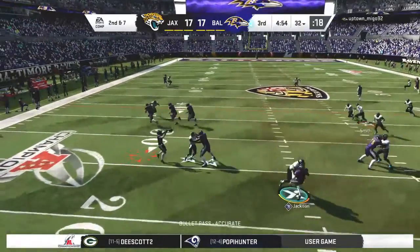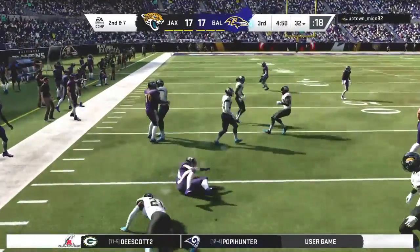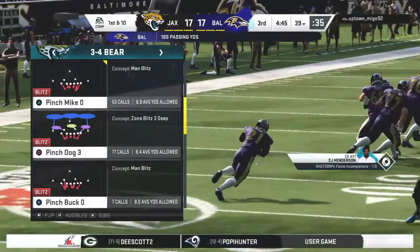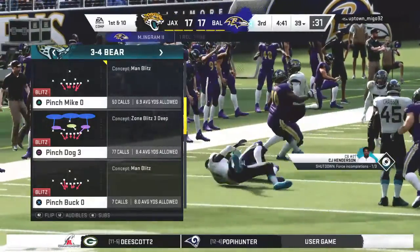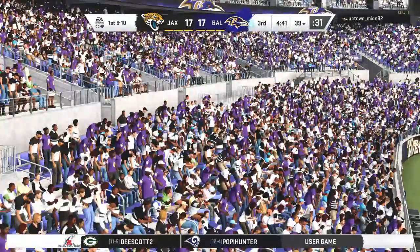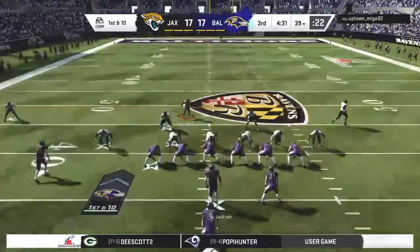On 2nd and 7, Jackson. They go screen. This is Ingram. And he'll get it out near the 40 to the 39. 7 yards there and a first down. For a second there, I thought that might break big. Screen pass. Looked like it was coming together. Looked like there was an opening. Still, ended up with a solid gain. So from the 39 now, they'll come up on a 1st and 10.